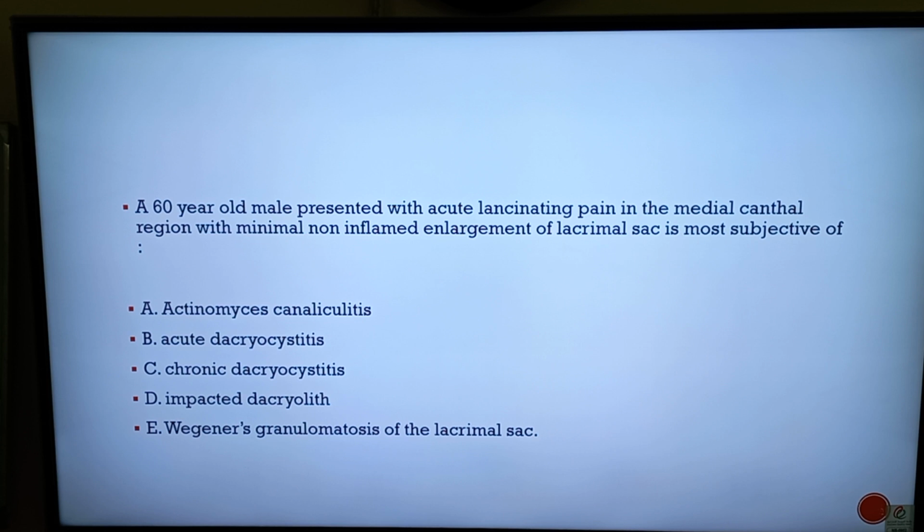A 60-year-old male presented with acute lancinating pain in the medial canthal region with minimal non-inflamed enlargement of the lacrimal sac. Is this most suggestive of actinomyces canaliculitis, acute dacryocystitis, chronic dacryocystitis, impacted dacryolith, or Wegener's granulomatosis of the lacrimal sac? Calcification, impacted dacryolith. That is the cause.